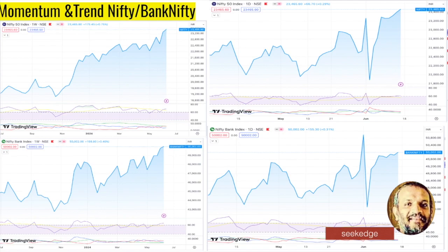Momentum is bullish definitely in the medium term, but in the short term Banknifty is in trouble because it's still unable to climb over RSI 60, while Nifty is sustaining that and lying low there. So momentum is good so far, but it's the Banknifty that's creating some trouble.